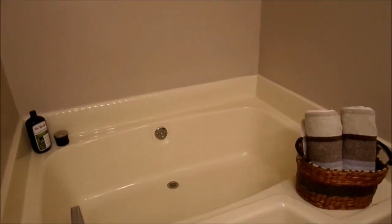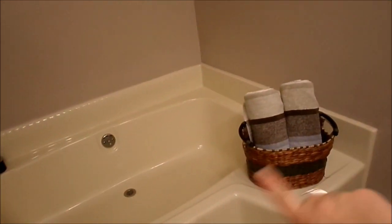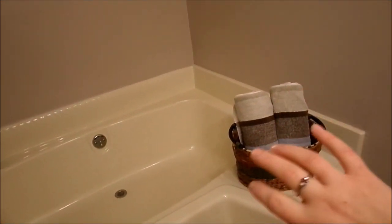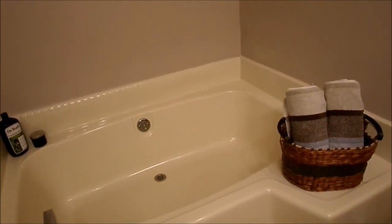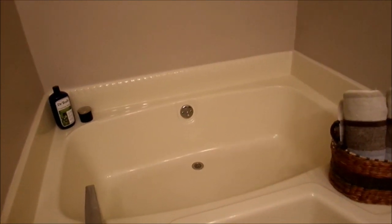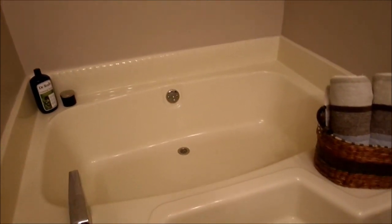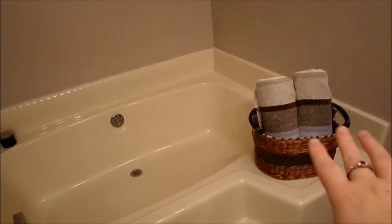Okay guys, so now we are in my master bath, and it is a tiny, tiny bathroom in here. So I just did the same thing. I took a basket and put a few towels. I only keep two towels in this bathroom because I'm the only one who takes a bath in this bath, and that's not very often. I don't get around to doing that very often. So I just keep two towels in here, and I do the same thing.